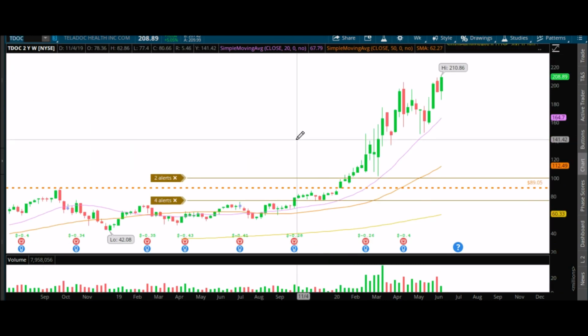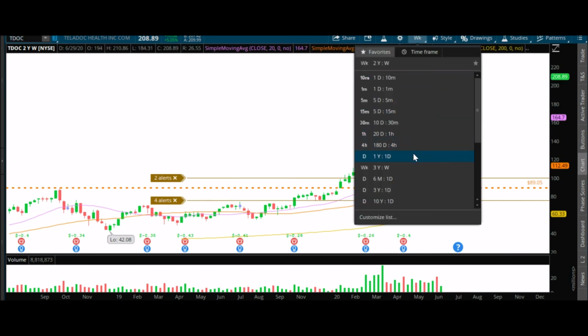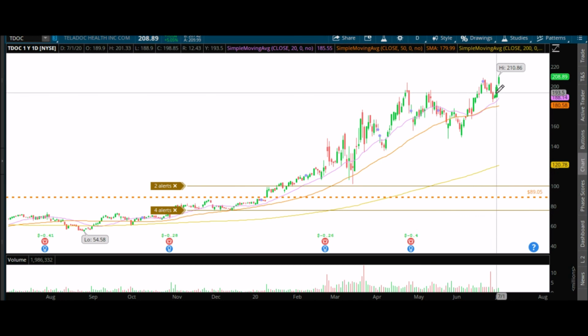TDOC, super bullish chart. It's been on a tear. Look at this breakout here at 89.05. And look where it was rejected back then. I'm pretty sure that line was drawn back here. And look where it broke out. It's pretty interesting. Two phenomenal weekly closes with a new all-time high. I mean, this one is going up till it's not. Don't fight the trend on this one is all I can say. Let's go to the next.